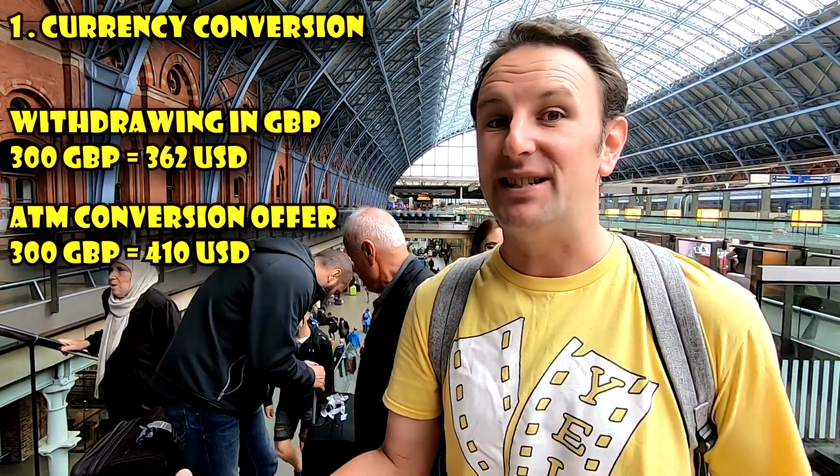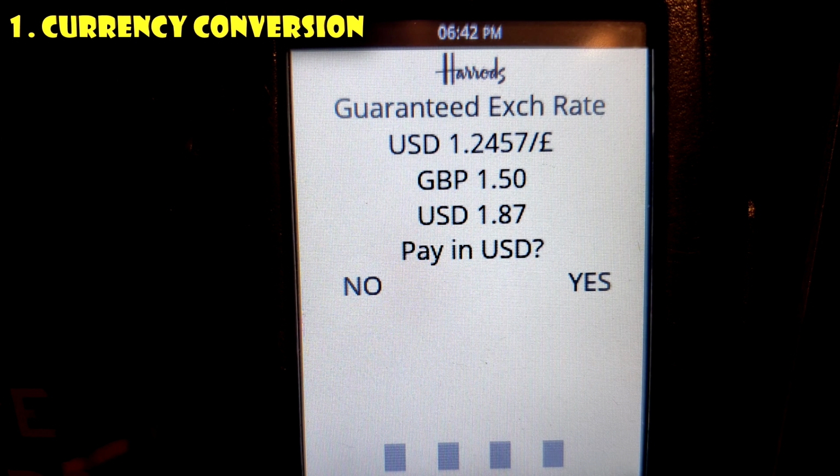Same thing happens at point of sale terminals. So if you're at Harrods or you're at Selfridges or high-end department stores, you will see these same things. You'll put your credit card in and it will come up and offer, hey, do you want to make this purchase in Great British pounds or your local currency? Here's a picture of actually what it looks like.